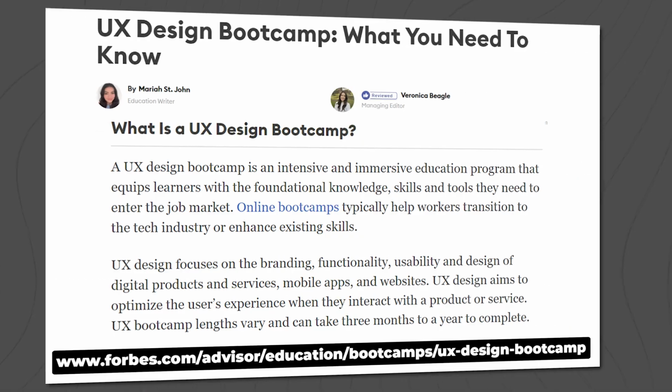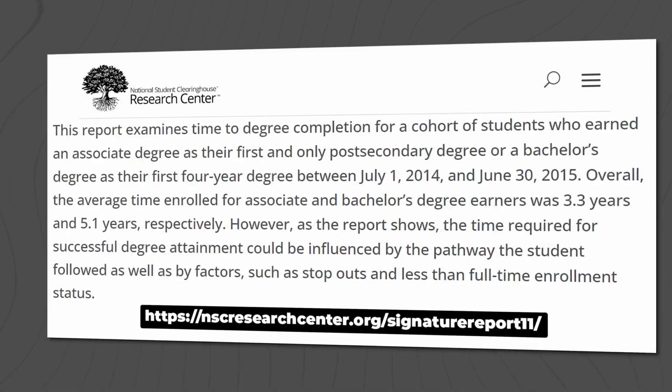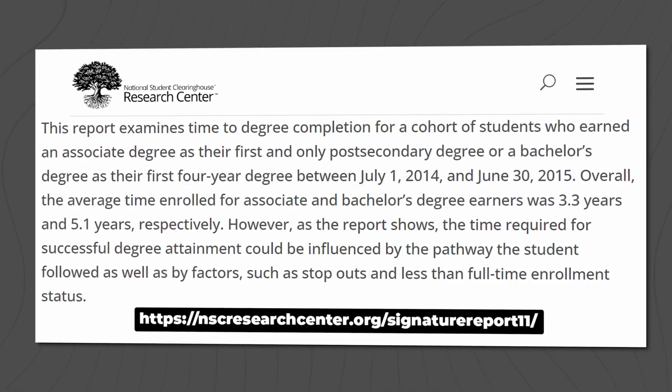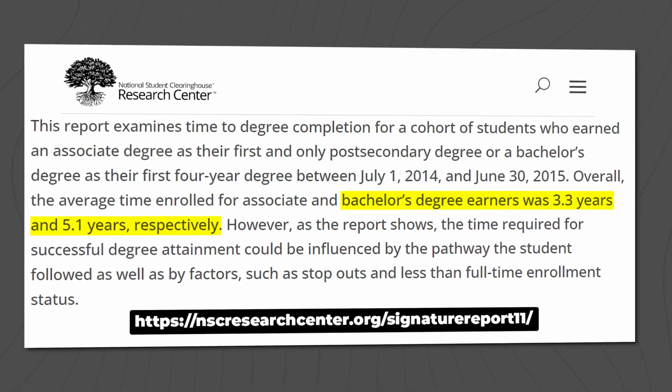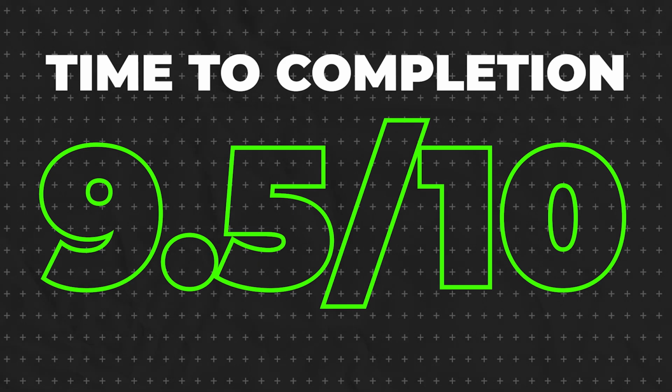And even if it does take 2 months, you can compare that to a boot camp, which typically takes anywhere from 3 months to 12 months. Or you could compare that to a college degree, which typically takes 5.1 years on average in order to complete at the bachelor level. So overall, the time to completion is amazing. I'm gonna give it a 9.5 out of 10 because you can get this done incredibly quickly. And according to them, it is going to significantly help you get a job, but we'll get to that later.